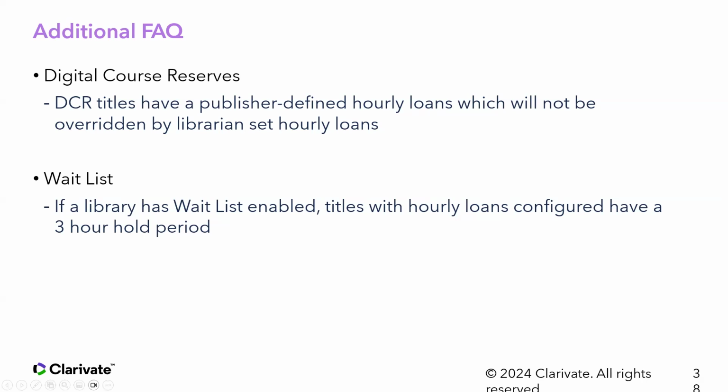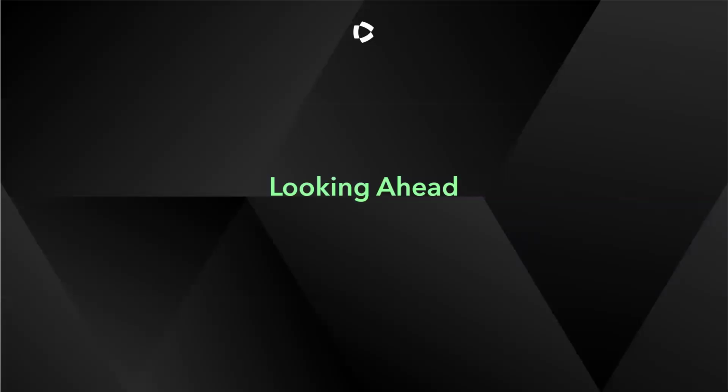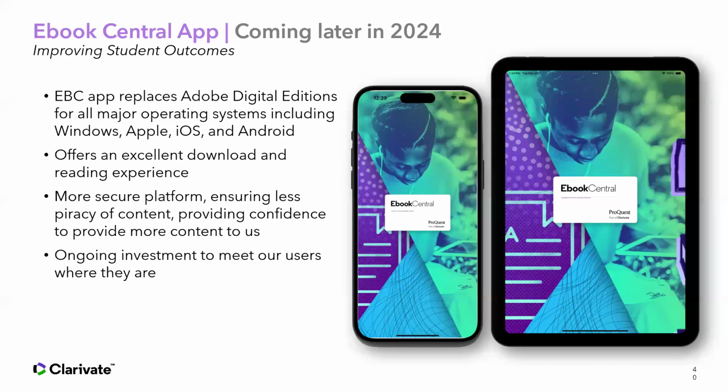So before we go over to the live demo, just looking ahead on what is coming this year, and it is a big what is coming this year. And I can only share so much, so I got these slides from marketing that is letting me know. So there will be an Ebook Central app that is coming later in 2024. The new Ebook Central Reader app will offer improved accessibility against what's currently used, which is Adobe Digital Editions.